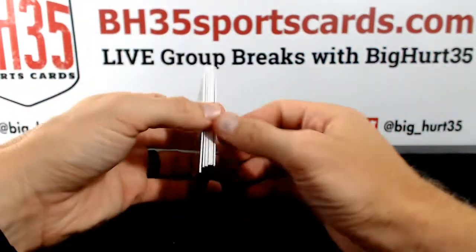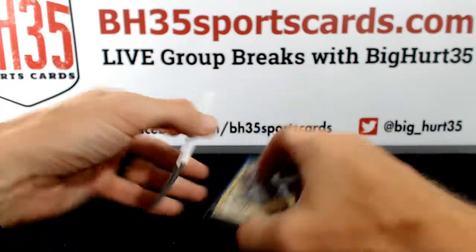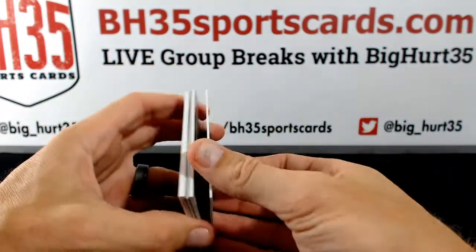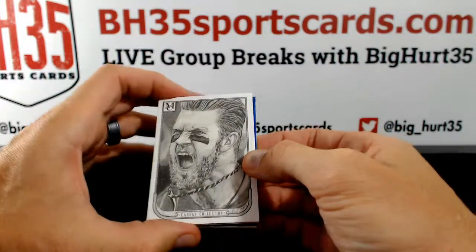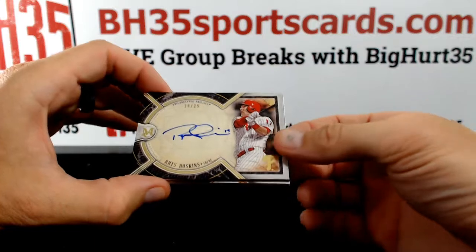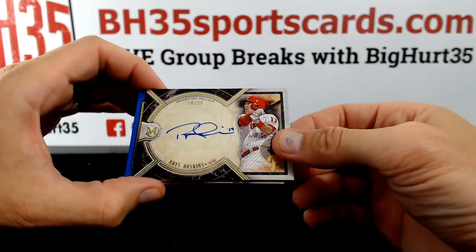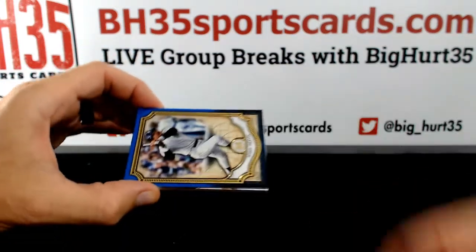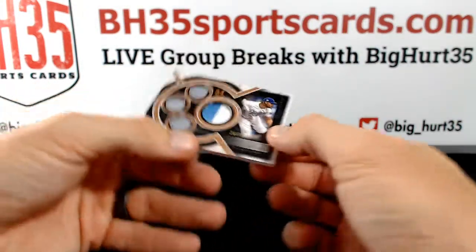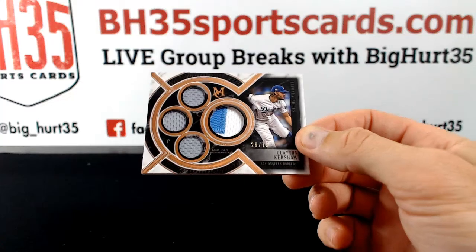Last pack mojo. Let's go. Bryce Harper. He's intense. Bryce Hoskins to 25. Another two-hit pack. Reggie Jackson to 150 and a quad of Clayton Kershaw to 75.